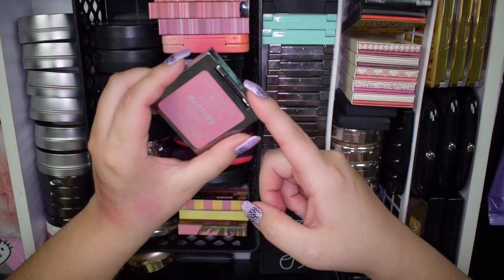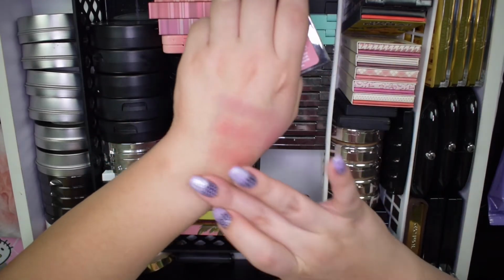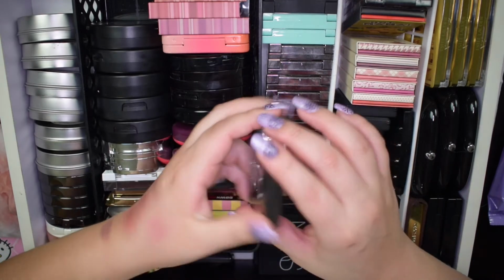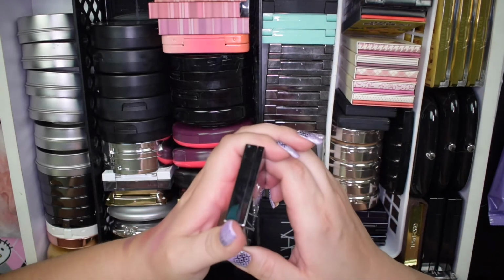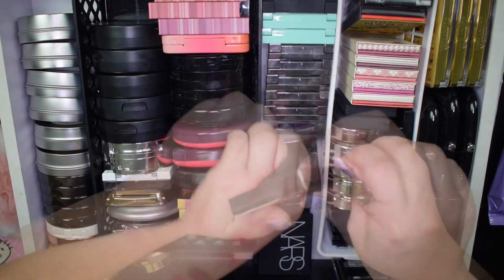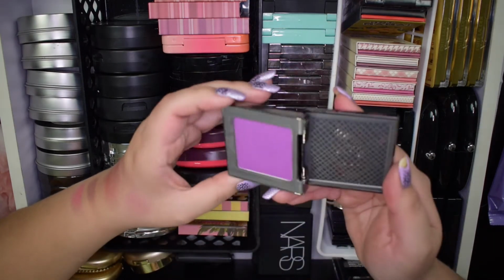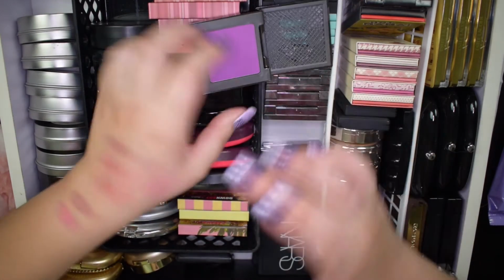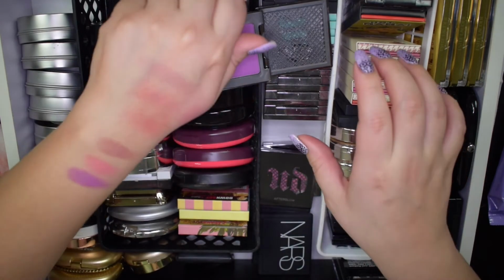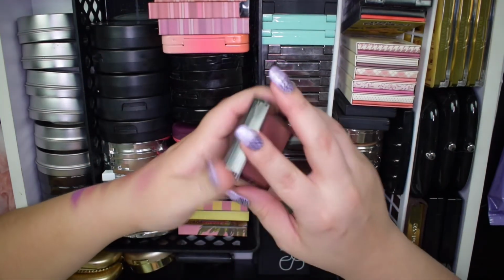I have the Urban Decay Afterglow blushes. I love these. So this first one here is Rapture. Then we have Crush, which is a very, very bright colored blush. It's like a bright bubblegum pink blush. Then we have Bittersweet. This is such a cool color, but it's definitely a deeper purple in comparison to the Lorac purple that I have. Love it. Then I have Fetish.